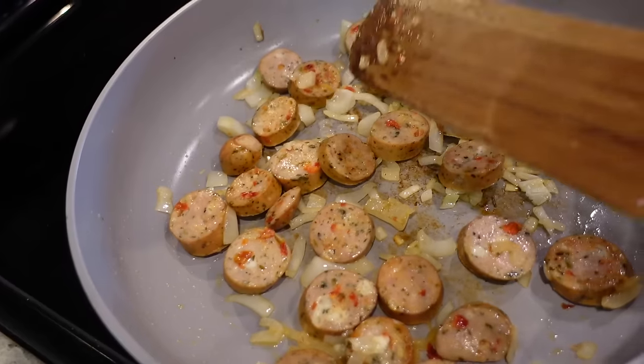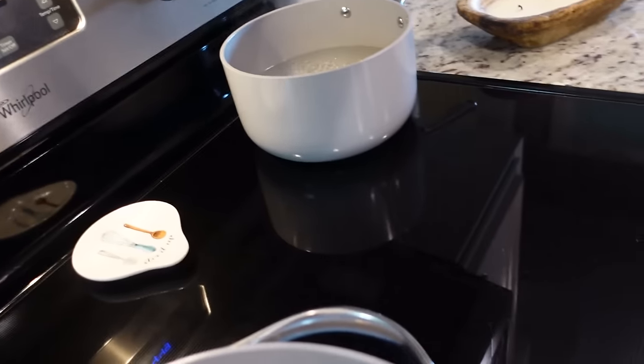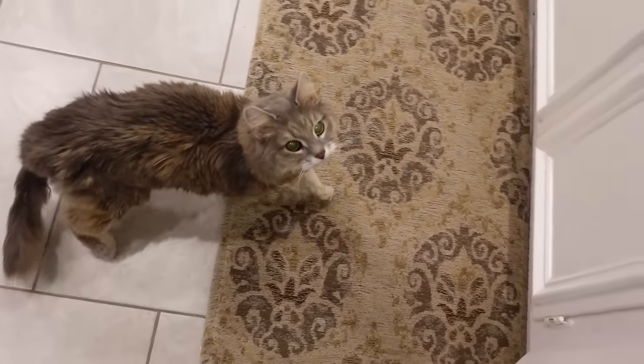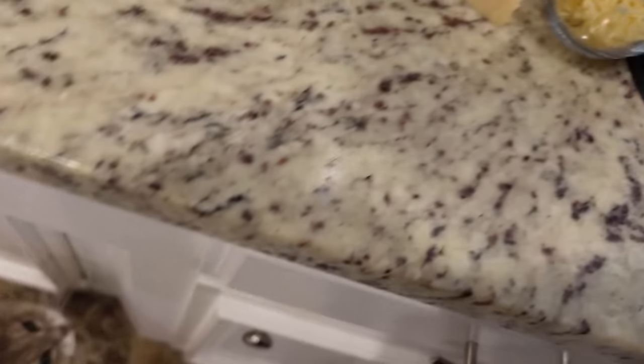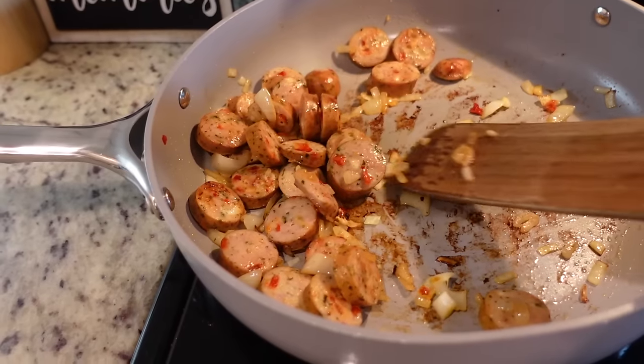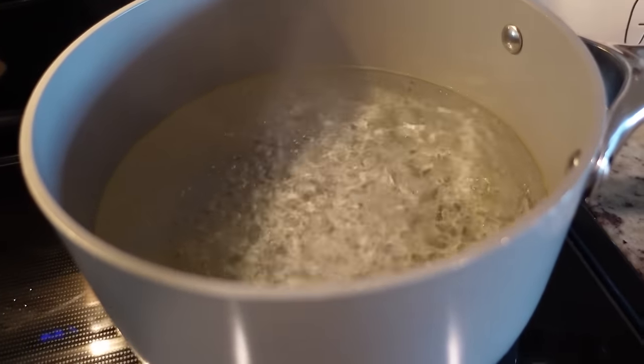Okay, I should have waited to start this once my noodles started boiling, but that's okay. Someone decided she needed to come inside with me, just in case some of this hops down right into her mouth. This is done. I just moved it off the eye. I'm gonna let that hang out back here. This is finally starting to come to a boil over here.